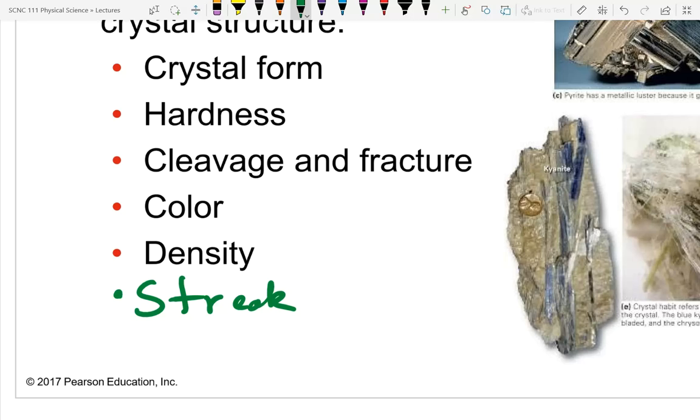So every good field geologist is going to have a few things with them. They're going to have a magnifier, probably a better one than this. They're going to have a little bottle of acid. What's the little acid for? I've mentioned it before, but not today. It's a chemical test, not a physical test, hence not in this list.